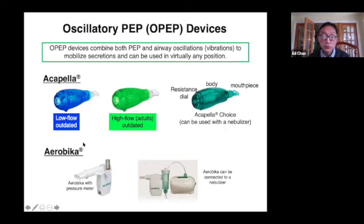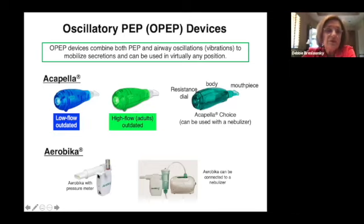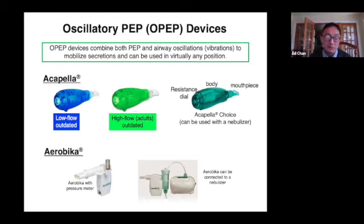What National Jewish is exclusively using now is the Aerobika. I actually got one from National Jewish to experiment with, and I can go through it with you. You all have actually used this multiple times, or many of you have, and so know a lot more about it than I do. But it helps me to go through it too, so that I can teach patients how to use it.